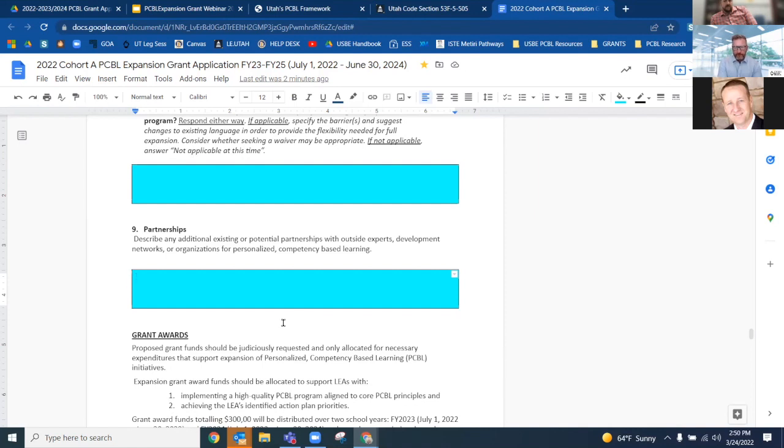But no, we definitely need to identify that. I think there's incredible value in there. If you just sort of summarize what you just said in that spot, working with the other LEAs in cohort A and creating our own capacity for support, that's what needs to be heard.